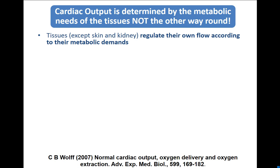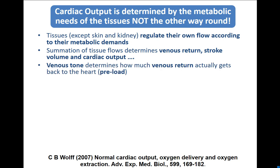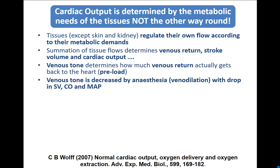In other words, tissues generally regulate their own flow according to the metabolic demands. Summation of tissue flows will determine venous return, and obviously stroke volume and cardiac output. But of course in anaesthesia, venous tone determines how much venous return actually gets back as preload, and we've seen that it's decreased by anaesthesia.